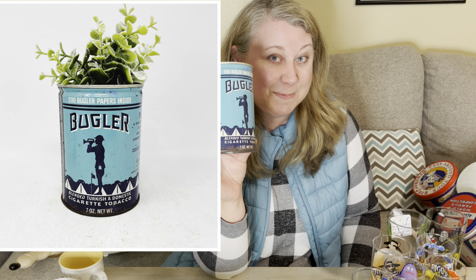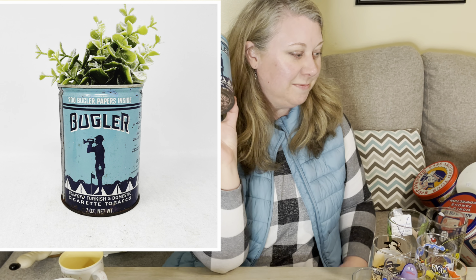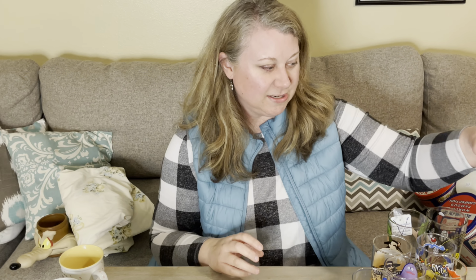So moving on with more tins. We got this Bugler tin. Now we've sold this before, and I actually staged this with the plant in it, and I love the color of it. This is a cigarette tobacco tin. They are somewhat common, and I was actually surprised that ours sold for such a good price. But I think it helps when you can kind of stage a few little things inside, especially a plant inside of a tin sometimes. That tends to work pretty well. I think we got that for $5, and I think we can sell it for like $20.